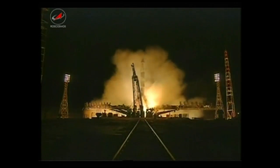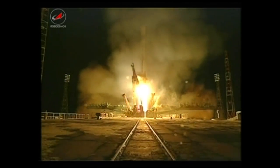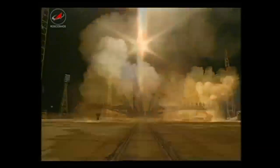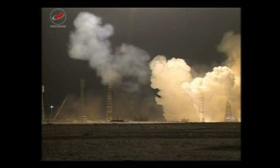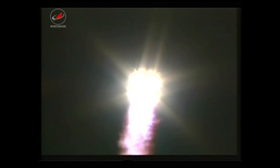And liftoff of the ISS Progress 46, the 46th resupply ship to the International Space Station. Seconds into the flight, roll and pitch program initiated. Nominal performance so far from the first stage.